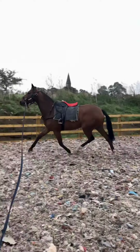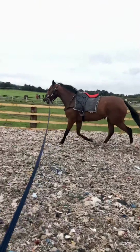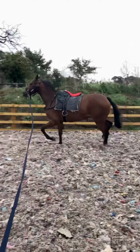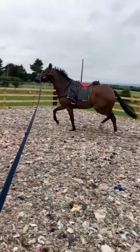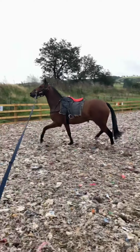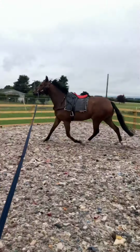This is Merlin. He's a 3-year-old gelding by Morozov. He hasn't broken in fully yet, he's just been lunged and long reined. And we're hoping in about a week's time he'll be ready to have his first rider on board. He's got a very nice temperament, he's very willing, likes to learn new things, moves well. Yeah, we really like him.